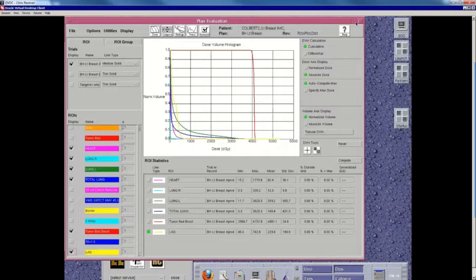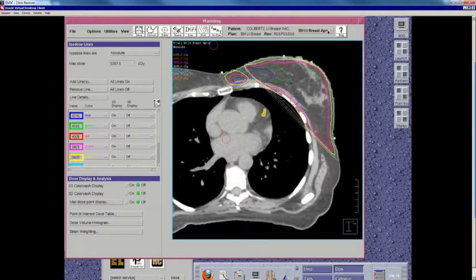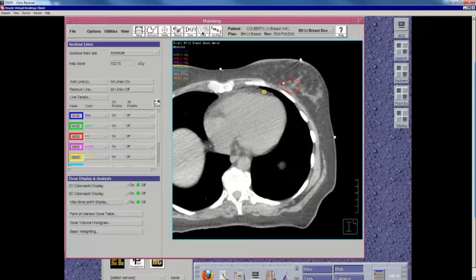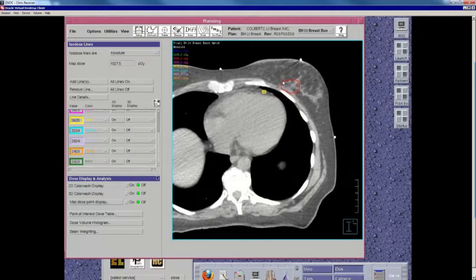Excellent. So should we show the boost also, or? We can. Did you have other things you wanted to add? No. Okay, so let's see if we can show that boost as well.